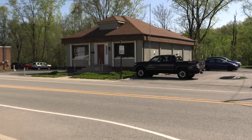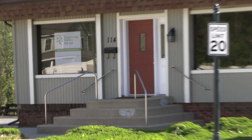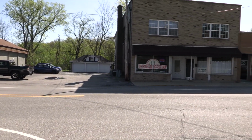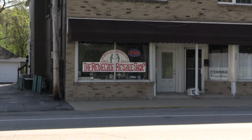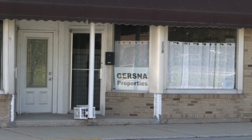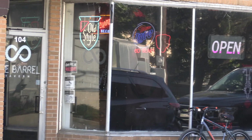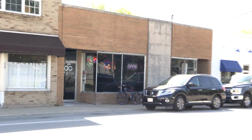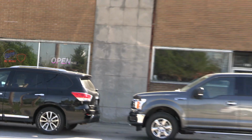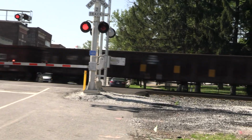Now this is just on the outskirts over the railroad tracks. But there's a few places down here. You're an antiquer, you can come to town. They got their places for antiques also. A lot of art places down here. And of course, a tavern. I'd like to give you the name of that one, but I don't know the name of that one. I think it's called The Barrel. And they're Bears fans. Poor souls. Goes another train.